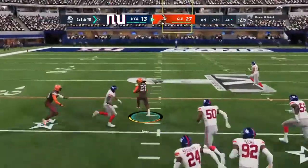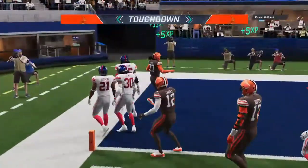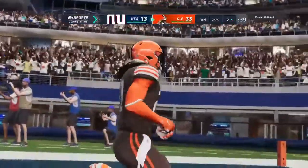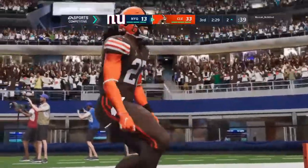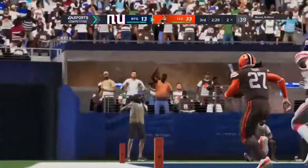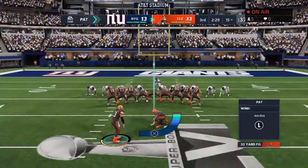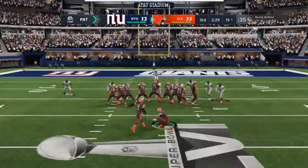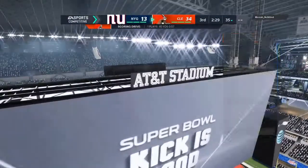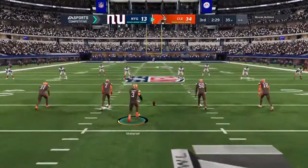On first down, they'll run with Hunt. And he is into the end zone. Touchdown, Cleveland. Kareem Hunt, his second touchdown of this Super Bowl. And the forced turnover on defense leads to 6 points. But now they'll line up to kick the extra point. And the lead now to 3 touchdowns at 21 points. Makes the score Browns 34, Giants 13. The kickoff team on the field now as they will send this one away.